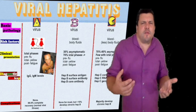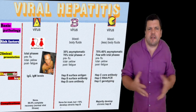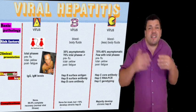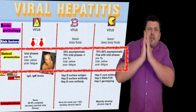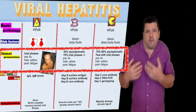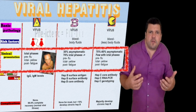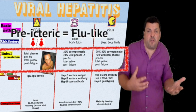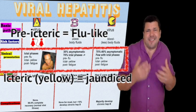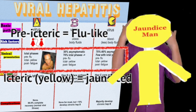Now, you might have watched movies and have just figured anybody with hepatitis just gets yellow, meaning they're jaundiced. However, let's contrast hepatitis A, B, and C's clinical presentation. I will tell you that hepatitis A does typically look like a viral hepatitis. It's got three phases. In the first phase, people are really sick as if they had the flu. In the second phase, called the icteric phase, and icteric means yellow, the flu symptoms go away, but then they look yellow all over.